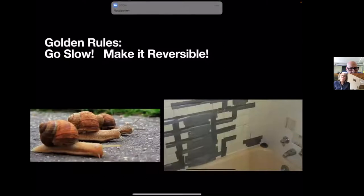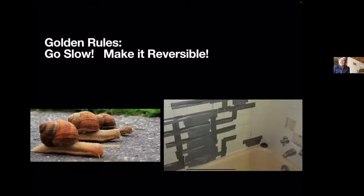Two golden rules, if you take away nothing else from today: go slow, go slow, go slow. This is not a fast process. If you do things quickly, you can really damage what you're working on. So you have to go slow and try to do things that are reversible. Duct tape is not reversible. So we want to try to use things that, if for some reason we find out later on that it was a mistake, we can take it off.